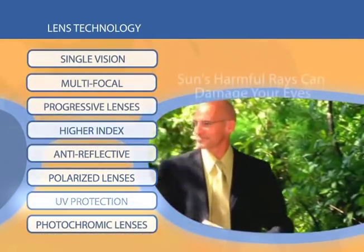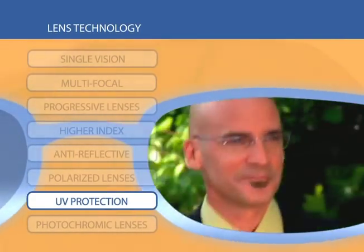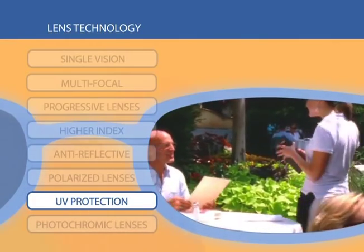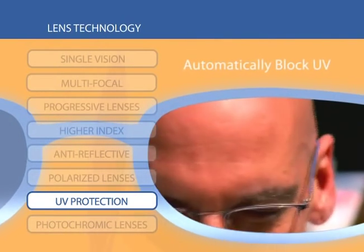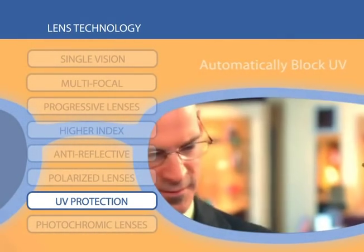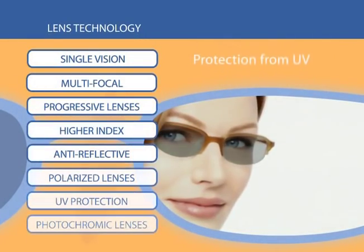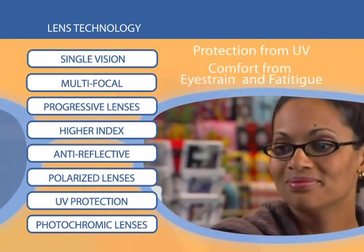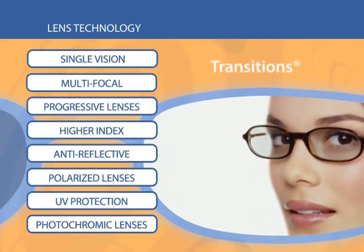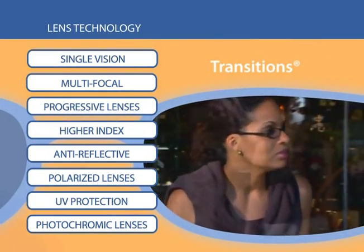Without UV protection, the sun's harmful rays can damage your eyes. Make sure your glasses block 100% of both UVA and UVB rays. Different lens materials, such as polycarbonate, automatically block UV, so be sure to ask your eye care professional about them. Darkening and lightening with the sun, photochromic lenses combine protection from UV rays and comfort from eye strain and fatigue. Transitions lenses lead this category and meet the World Council of Optometry specifications for blocking UVA and UVB radiation.